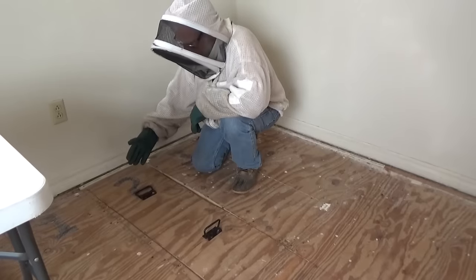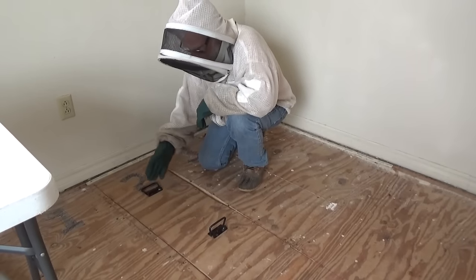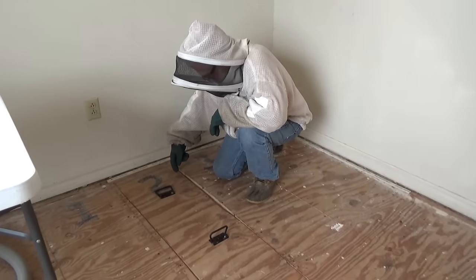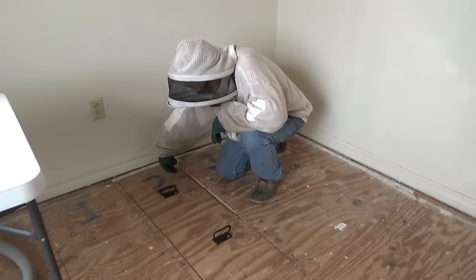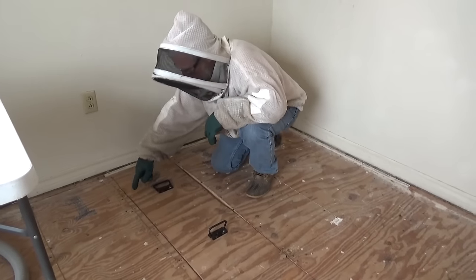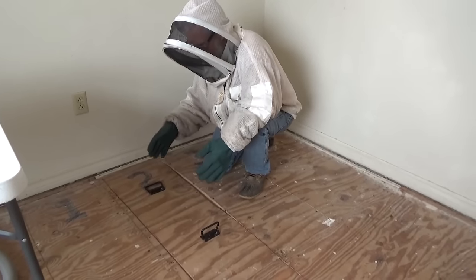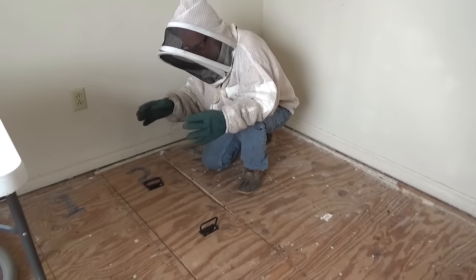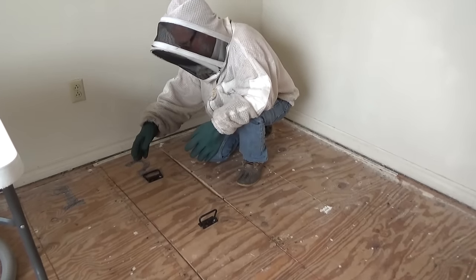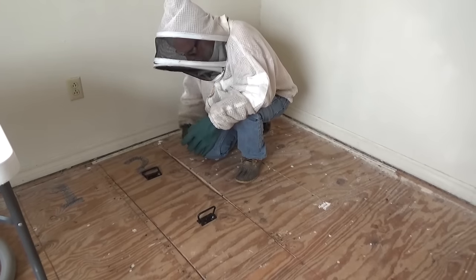Now, as far as how the bees have constructed this comb in here, I don't know whether there's going to be an overlap of the comb underneath this plywood onto this next section. So it generally is not a clean lift. I'll tear out some of it. Some of it will be, some of the piece of comb may fall off.